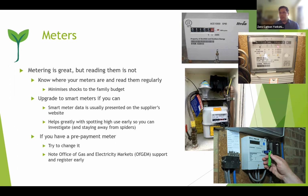So it helps just push that data to your supplier. All the suppliers I've ever used sort of host it on their website, so then you can interrogate it, have a look at how you're doing. And then it just helps spot that high use early, and particularly if you're not fond of spiders, not having to go in the gas cupboard every month is more pleasant.